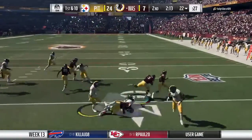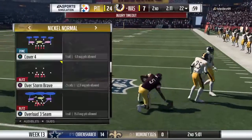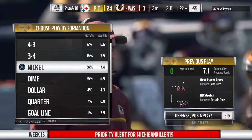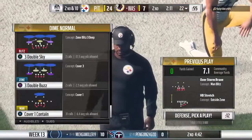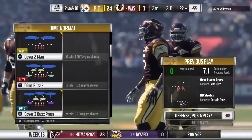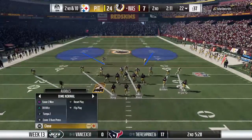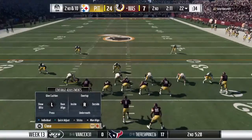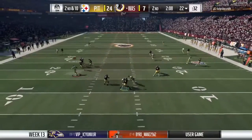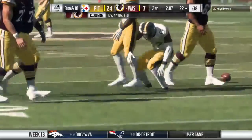Now a handoff looking right. Try to turn the corner, but they string him out and stop him at the line of scrimmage. Offense still needing 10 yards. Second down. Throwing is Cousins. And he'll be hit as he releases it, and that'll fall incomplete.